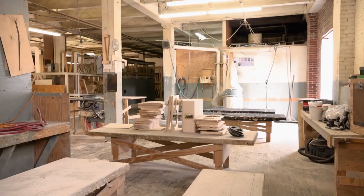He had to open the doors of the garage to be able to cut a sheet of plywood because it wasn't big enough to do that. So we eventually built a new garage in back of our house, which was much more productive. But that didn't last very long, so then we rented a space.